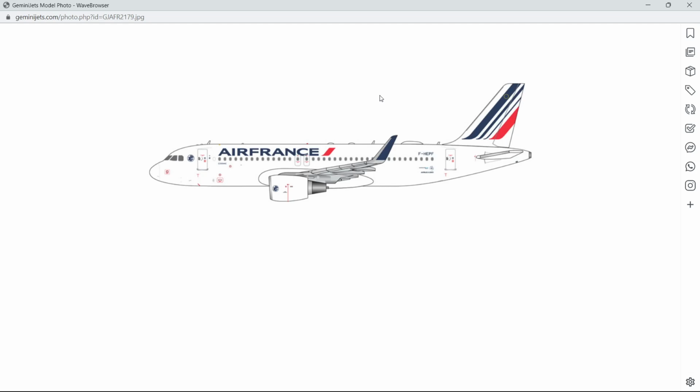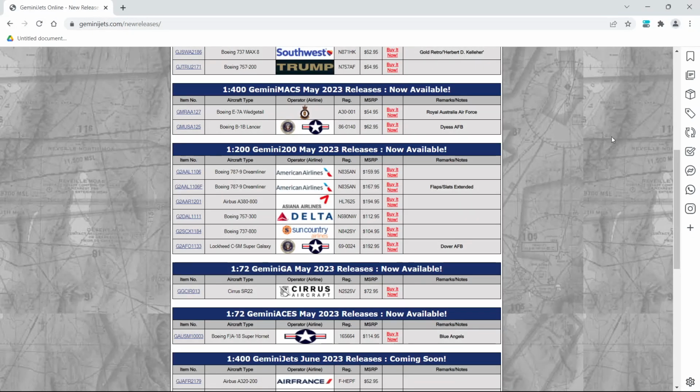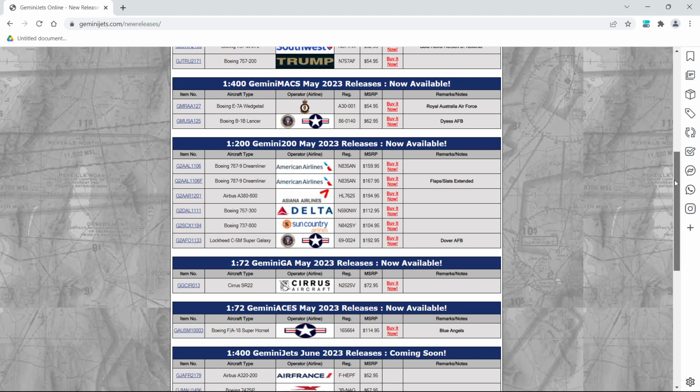There is a European airport that I am wondering about, but that is way down the road. I'm not focusing on that right now. I am focusing on all the airports I'm going to be doing here in the U.S., which I have 3 more that I want to do. So that's what I'm going to be focusing on right now. And then once I'm pretty much set with those, I'll start working towards my European carrier. So that's a very good start by Gemini Jets. That's a very nice model.